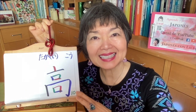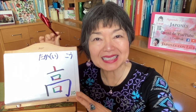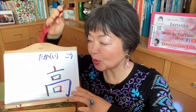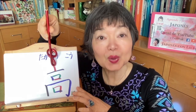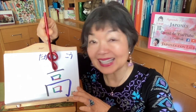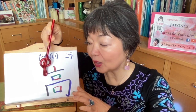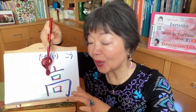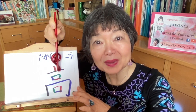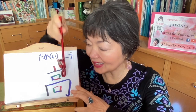The meaning of this kanji is very high or also expensive. Takai. The first stroke is this one, the red line. 1. You are going to the down, but maybe you can go a little bit to the right and down. And the second stroke is this black one. 2. Not too long. And if you're going a little bit going up, this is going to be more beautiful, more elegant.